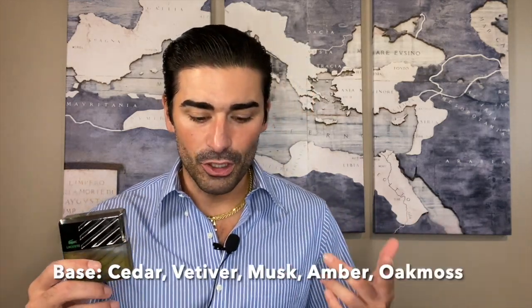There's just lily of the valley, geranium, and carnation. And then in the base, you have cedar, vetiver, musk, amber, and oak moss. So to me, what I think stands out the most is the spices in the opening and the citrus, kind of like a smoky citrus.